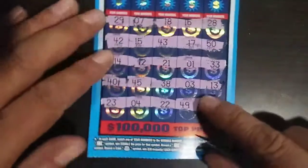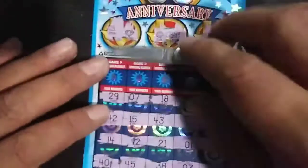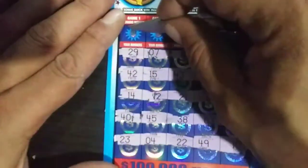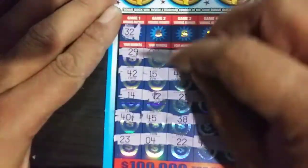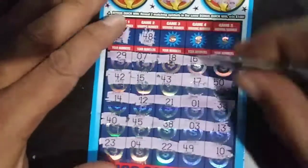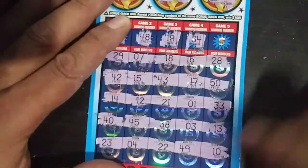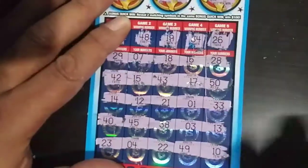Okay, let's see. Now let's scratch this right here. Let me fix this little camera. Better. Okay, so we have in the fourth column 32, no 32, it looks like. Let's see, 48, no 48, 19, no 19, 34, not 24. And last column, 26, another loser. Alrighty, let's keep going. I hope it's not only $20.